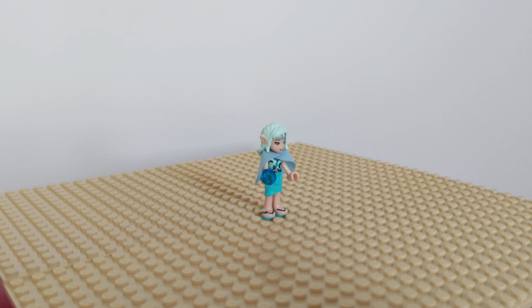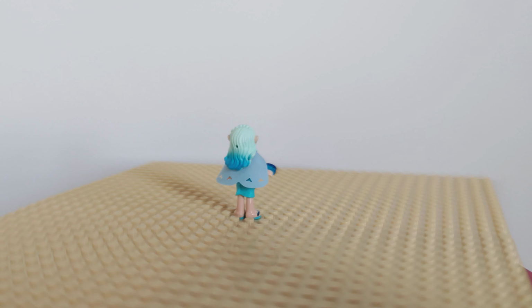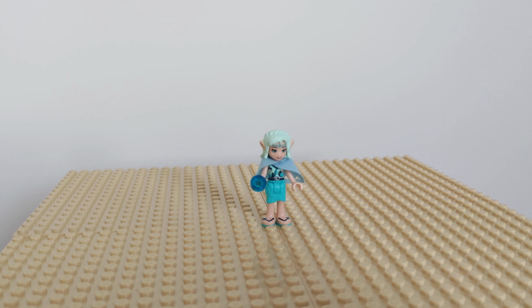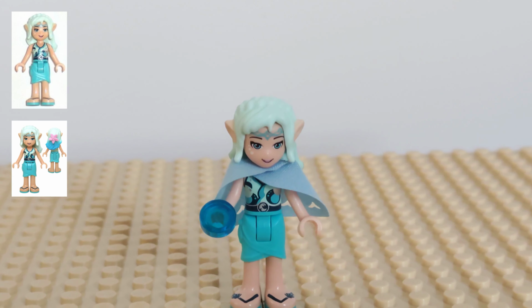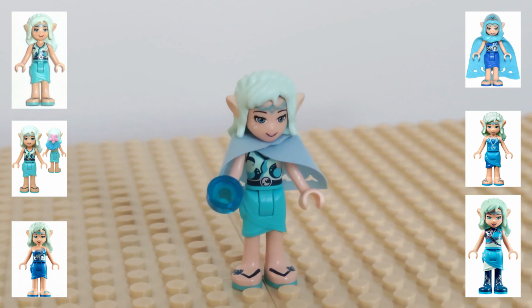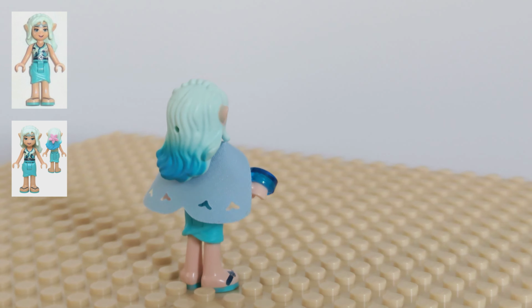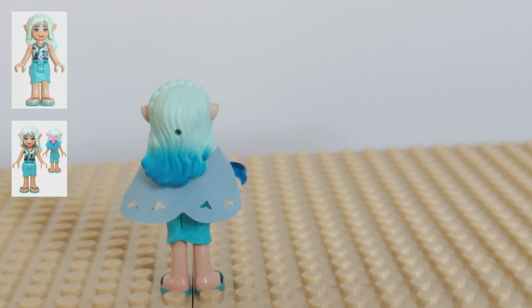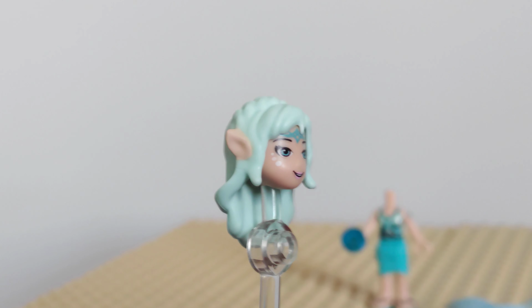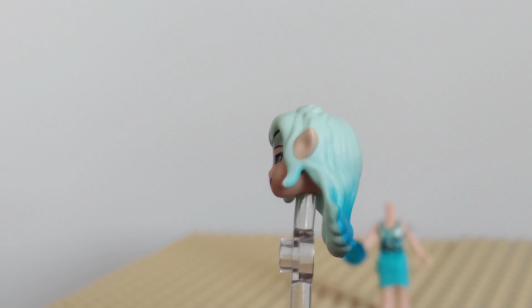The second character is Naida Riverheart, a water elf who's friends with Emily. There are again 7 variants for her, 2 per year. And this second version is the same as the first, except it has a cape. The hairpiece and this face print are exclusive to this mini doll.